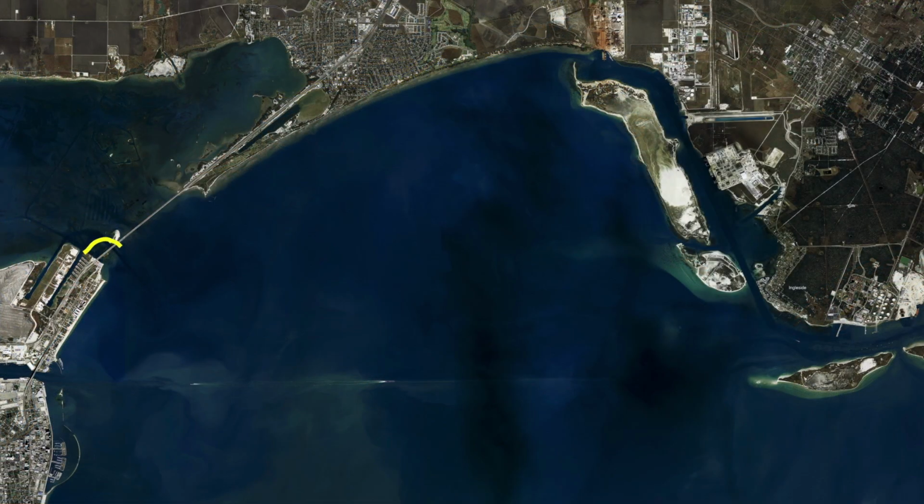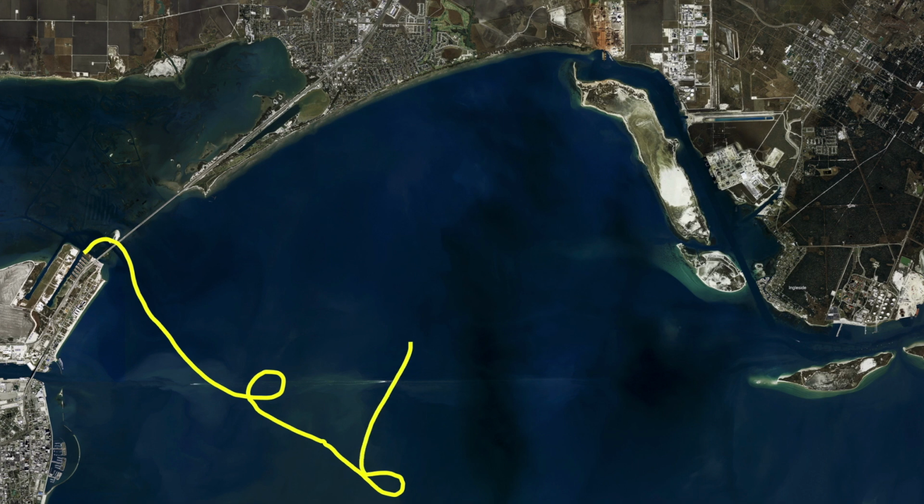When the weather's been right, I've been running out here to Corpus Bay, out to these gas wells. There have been the speckled trout showing up out here. The further you go east, over by Shamrock, the trout are a lot thicker over there by Shamrock. But they're starting to show up out here in the middle of Corpus Christi Bay out on these wells.